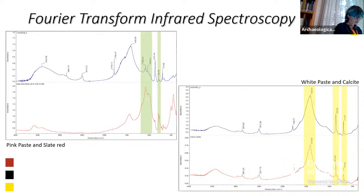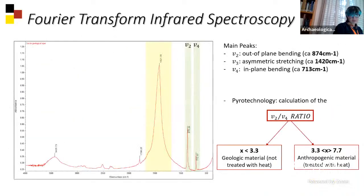1,420, 874, and 712, are recognizable in all pastes of a sample. While an interesting interpretation of two peaks, around 1,084 and 779, has been suggested with the overlapping of a slate red spectrum, a material rich in iron oxide, and this is what is present in all the pink pastes.